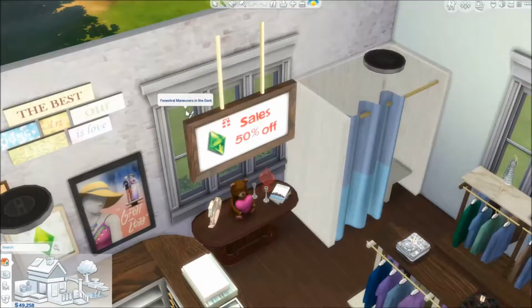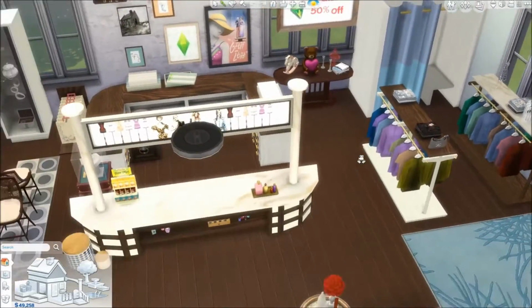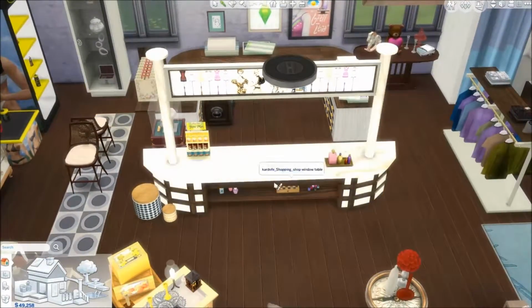I forget what it was. I think it was just like a retail kind of props mod. And it had this sale sign. It was really cool. Also had this desk. And I thought this was perfect. This little front desk here.